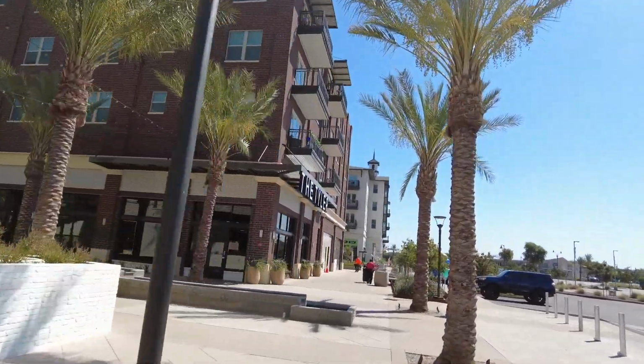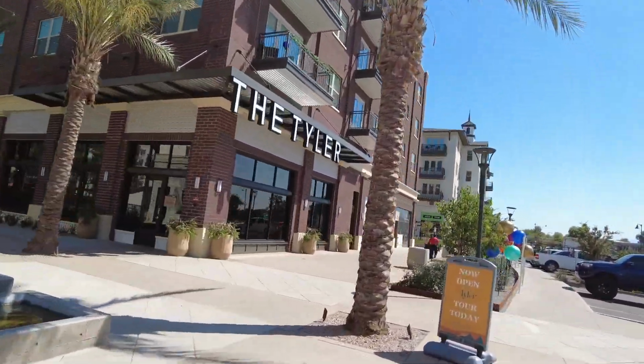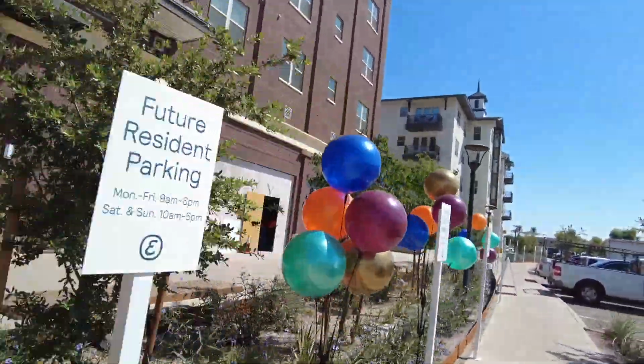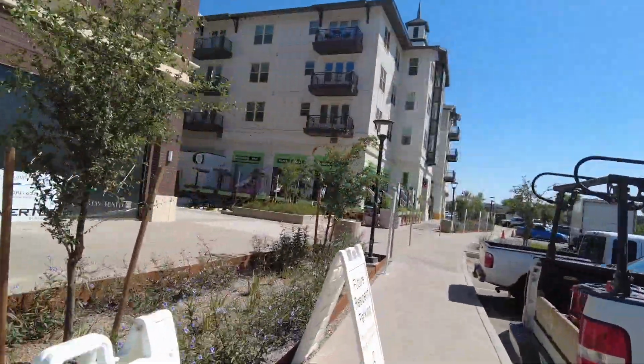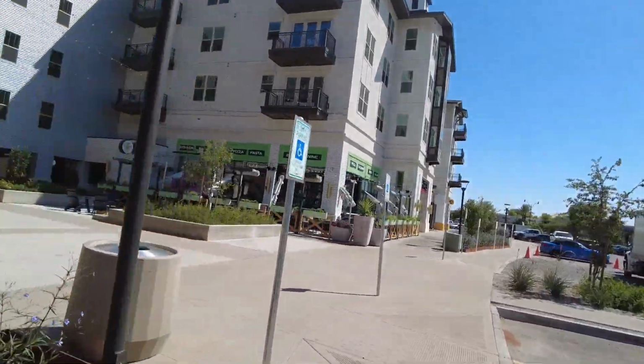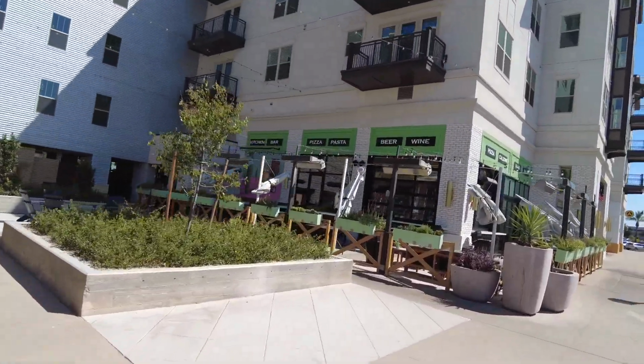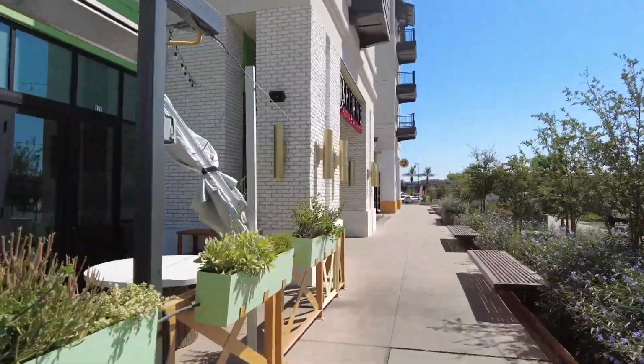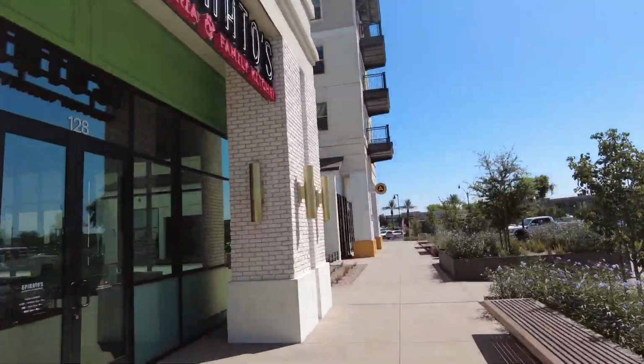So again, this is right off the 202 in the Higley. So anybody can come out here and check this out and have fun. So if you're interested and you're kind of exploring the idea, come down here and spend an afternoon. You'll get a feel for what life is like, and you can eat lunch and grab a cocktail.